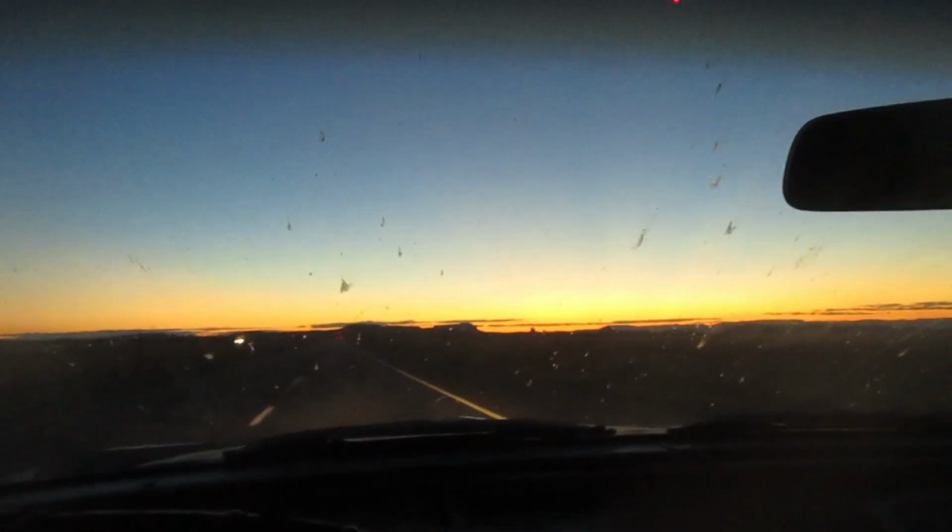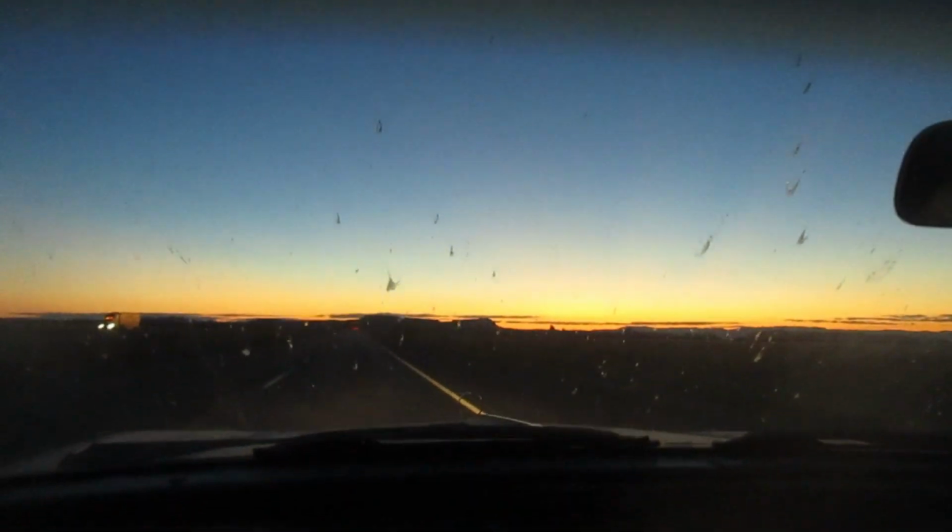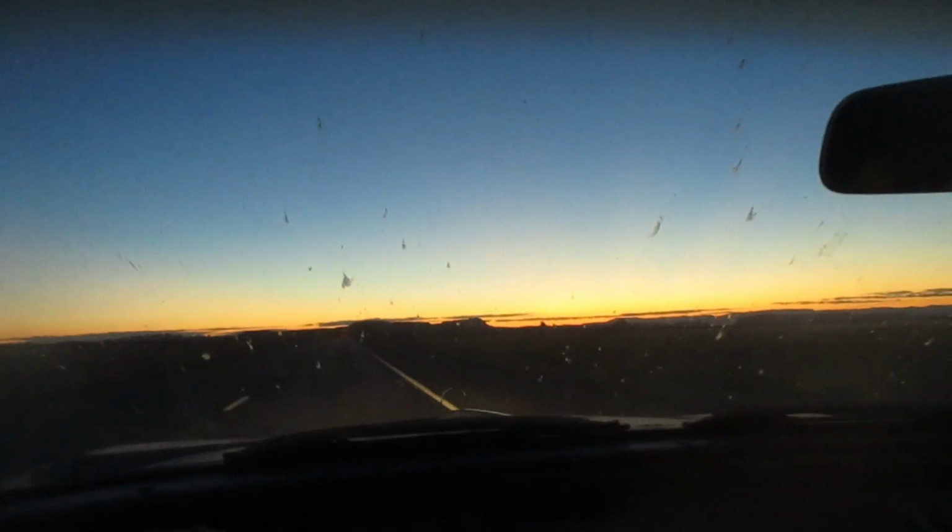I don't know how well you guys saw the sunset with all the bugs on the windshield. But I mean, beautiful sunset. No gauge lights. So I'll be pulling over soon to try to fix that. But it's not terribly important because I've been using Google Maps as my speedometer, because my speedometer is not accurate. It's about 10 miles too fast.